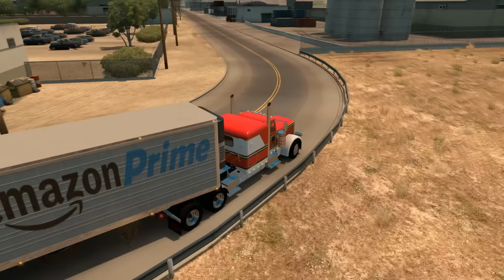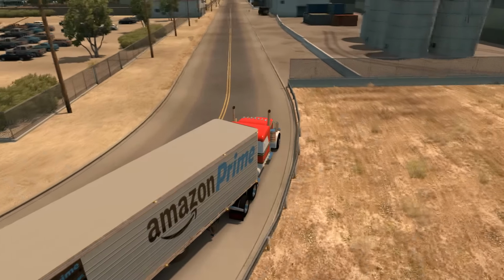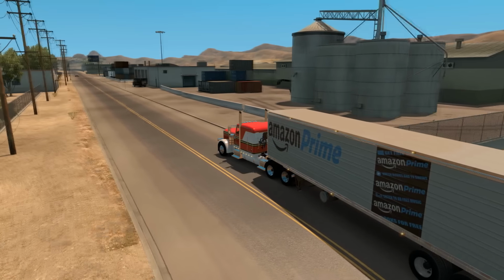Cummins ISX 550 is what was already stock on the truck when I was selecting all the option parts, so I decided to go ahead and leave it that way.